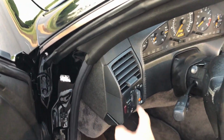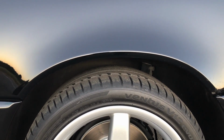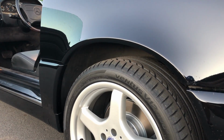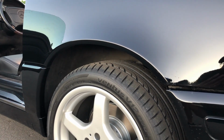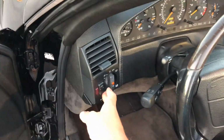And with the car running, let's show the hydraulic suspension functioning. So it's currently on the lowest setting, so I'll bump it up to the highest setting. Might be hard to see, but it is raising. Okay, so now that's the highest setting. It's still flashing, it's almost there though.